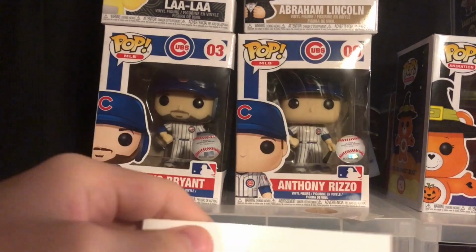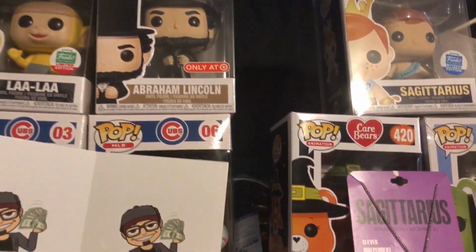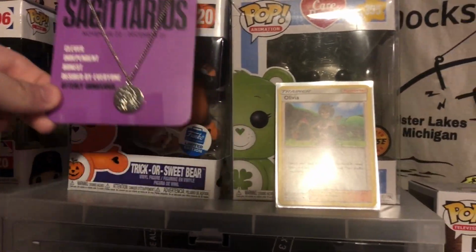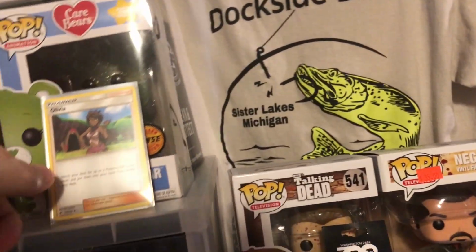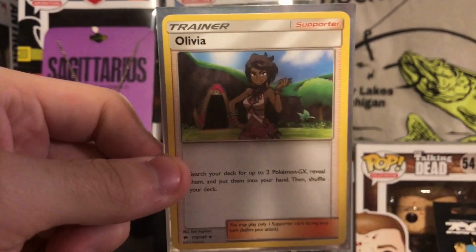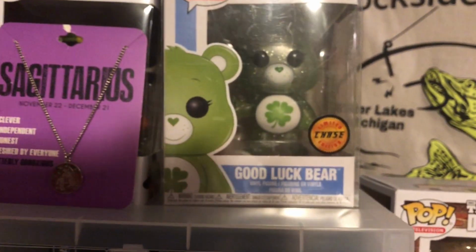Favorite team right there, hometown, technically. Telltale one, Abraham Lincoln. And then over here, I do have a Sagittarius one, a Care Bear. And then I do have my first ever Chase, which I keep this card out. My girlfriend's name is Olivia, and even though not the same race, it's kind of funny, an Olivia Pokemon card. And then a Good Luck Bear Chase.